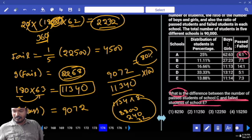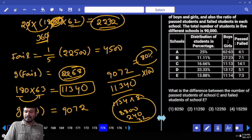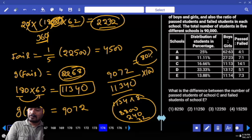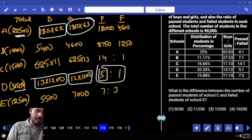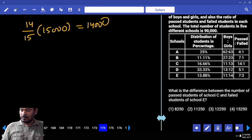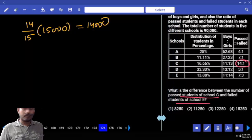Next, question number 174. What is the difference between the number of passed students of school C and failed students of school E? I think it is direct data. First, the pass value of school C. Pass value of school C means how many parts? 14 out of 15, so 14 by 15 of school C, which is 15,000. School C, pass or fail? Pass. School C total is how many parts? 15 parts are 15,000, so 14 parts are 14,000. And one more: the fail value of which one? School E.